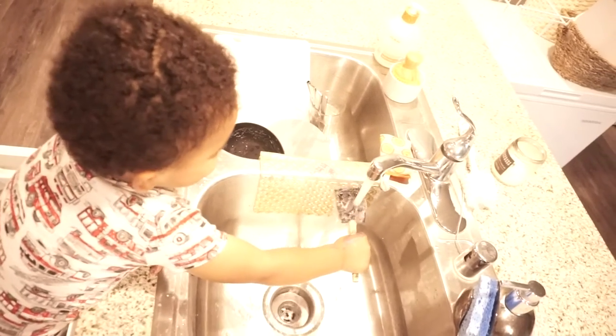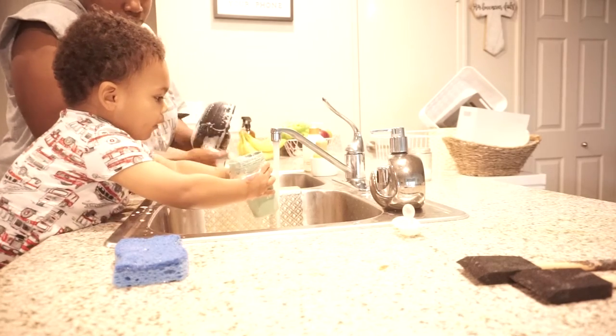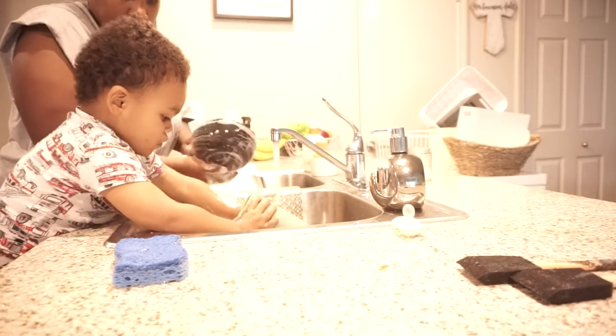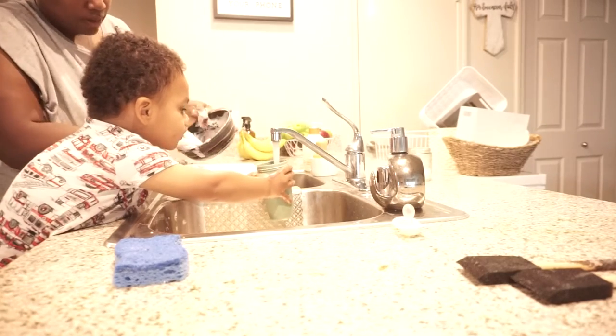Play. Not on yourself, baby. We're not getting wet. Okay, that way. Stop spilling the water this way, baby. There you go. Unless you're in the sink, that's fine. But you keep spilling water on the floor.